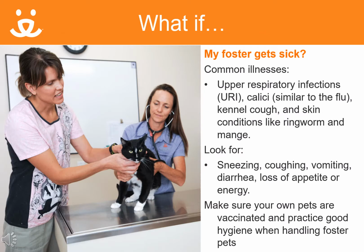While all animals at the sanctuary receive routine veterinary care, there is still a chance that one or more of your foster animals could catch a shelter-related illness. It's very common for young or old animals or animals with an already compromised immune system to succumb to illness, especially in a shelter environment, where there is an increased risk of exposure. If you notice any signs of illness, such as sneezing, coughing, vomiting, diarrhea, or loss of appetite or energy, let us know immediately. If you have resident pets at home, you should make sure they are up to date on vaccinations before bringing foster animals home, as some illnesses can be contagious. It is also possible for certain parasites and fungal infections to be transmitted to people, so always make sure your foster area stays clean and wash your hands after handling your foster animals.